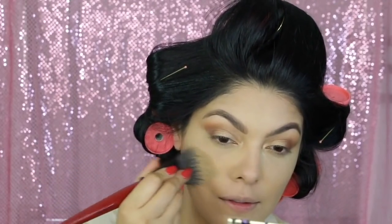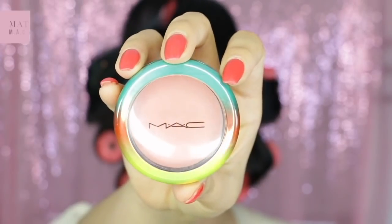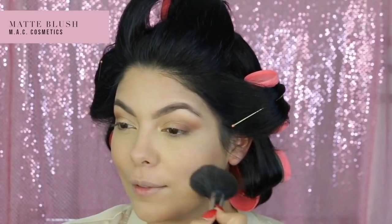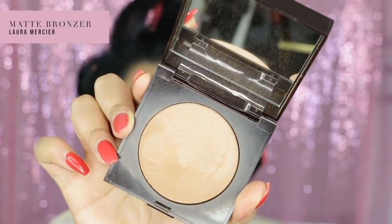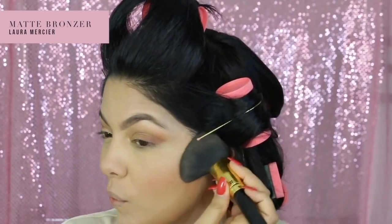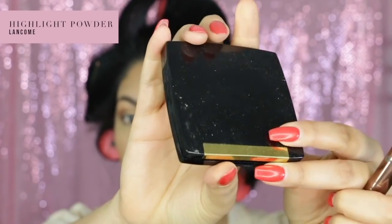Then I'm going to dust away all of that setting powder or that baking powder, and then I'm going to move on to the colors of my cheeks. Now I'm using a matte blush from MAC. This one in particular is a soft pink blush that is no longer carried. It's actually part of a collection that was a few years ago, so sorry about that, but any light blush will work. This one here is a matte bronzer from Laura Mercier. Just taking a big, huge, puffy powder brush and going in the hollows of my cheeks, adding color and also definition.